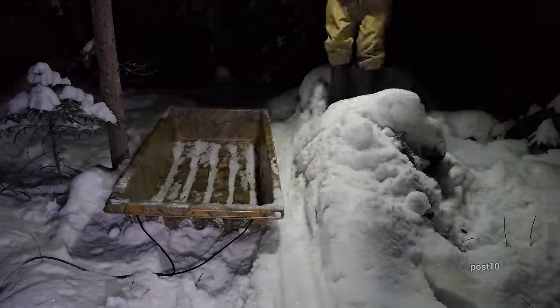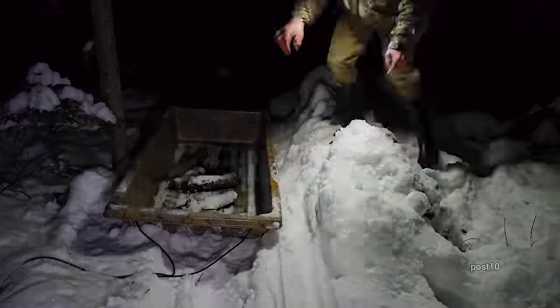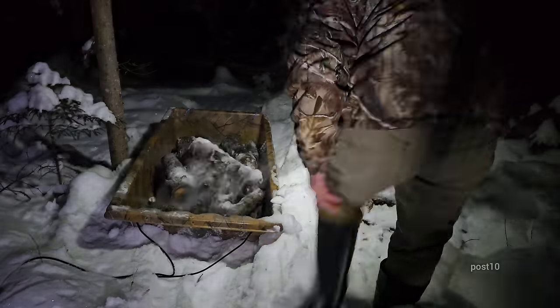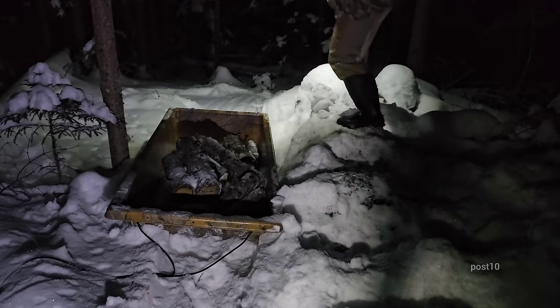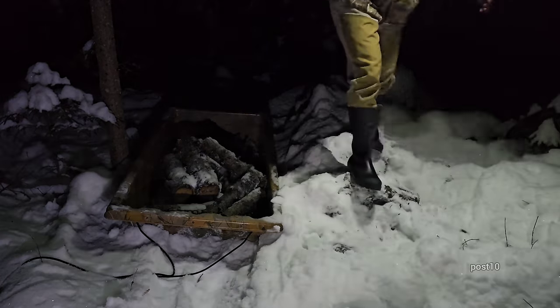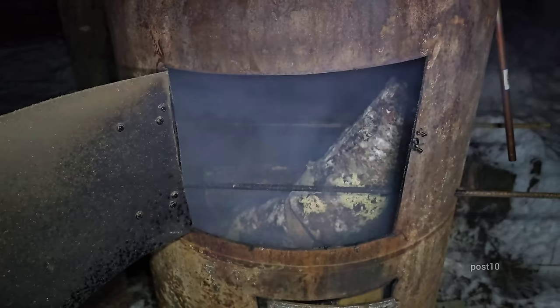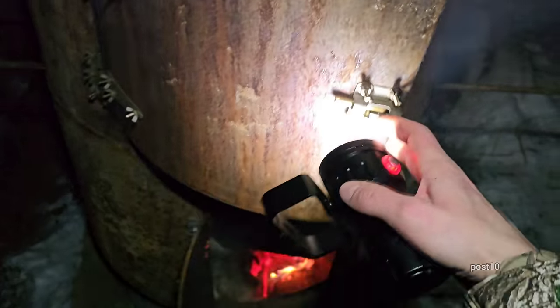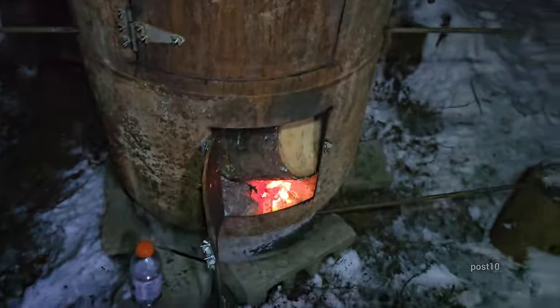All right, my light's getting a little dim. Let's go out into the woods. Loaded that a lot more. Let's just wait for that to pick up, see what it looks like in a little while.